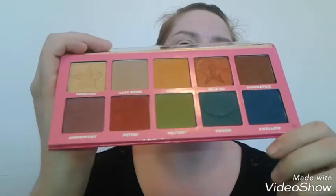So I got this Androgyny Palette by Jeffree Star from a young lady at my work. She bought this on Black Friday, and she actually didn't end up liking the colors because she likes more neutral shades, so she sold it to me for $20. It does retail for 45, so I got quite a deal on it. But guys, look at those shades.